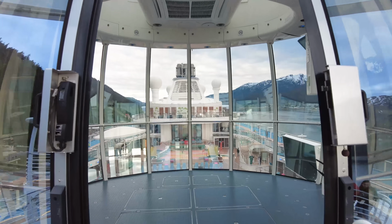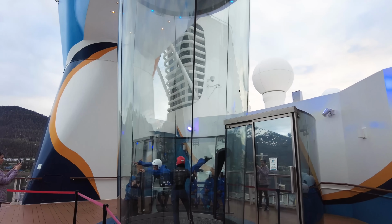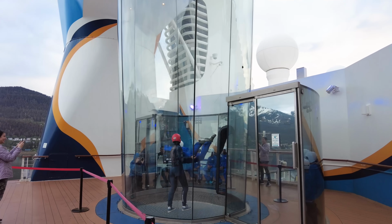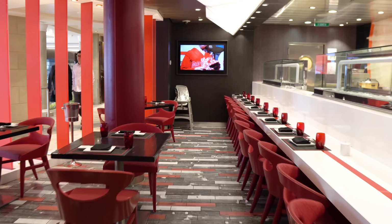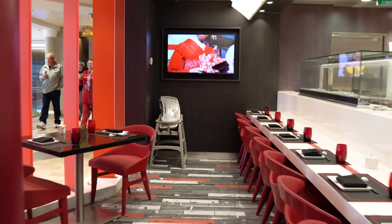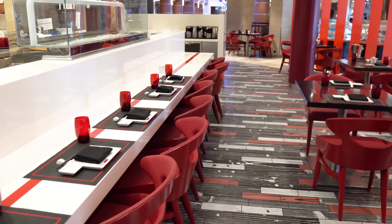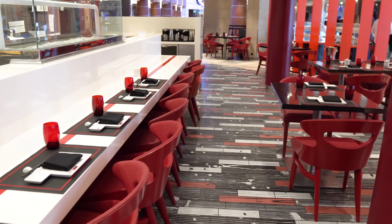Plus, you have some great activities on board the ship, like the North Star and Ripcord by iFly, and of course, some great dining. In fact, one of my favorite solo tricks on a Quantum class ship is to eat at Izumi Sushi because they have a sushi bar there, and it's really easy to get a seat there almost any time at the sushi bar and be able to enjoy a meal without that pressure or feeling like, oh gosh, I'm sitting here at a table by myself.